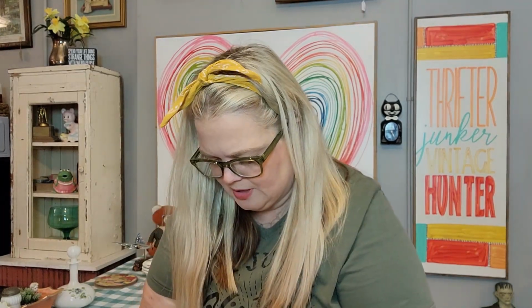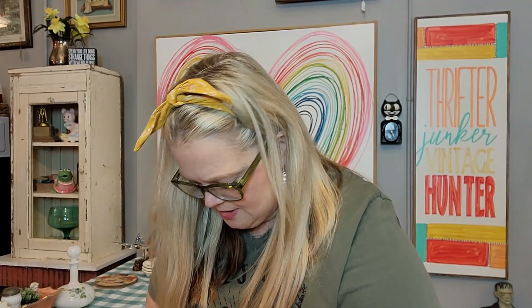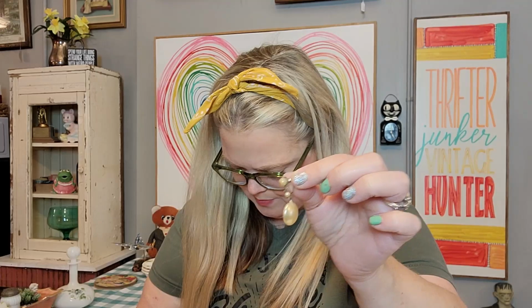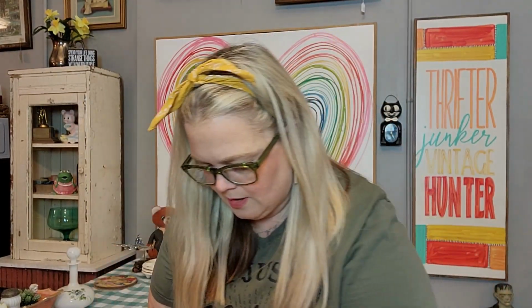Small little brooches. This doesn't have the backing on it. But just, you know, little odds and ends. These do have their mates. These pearls. And then several necklaces.